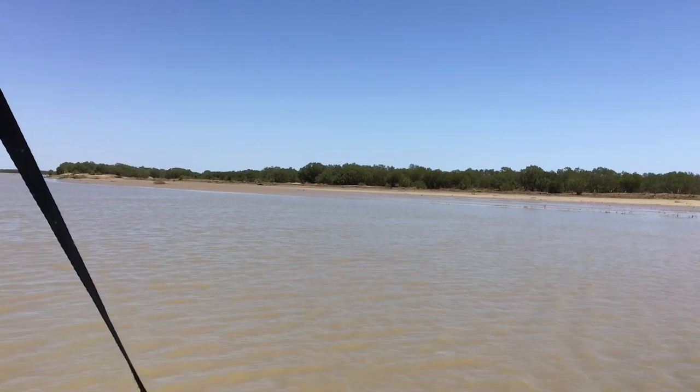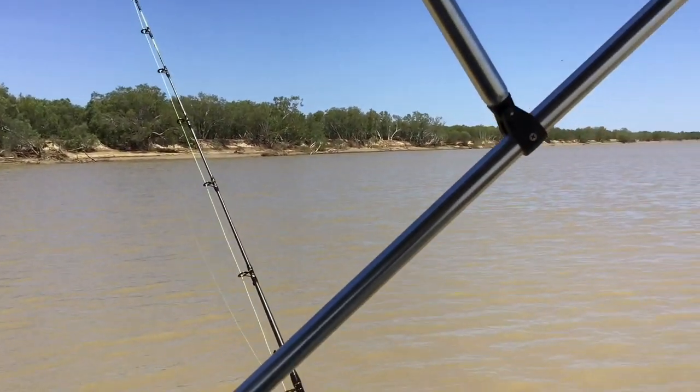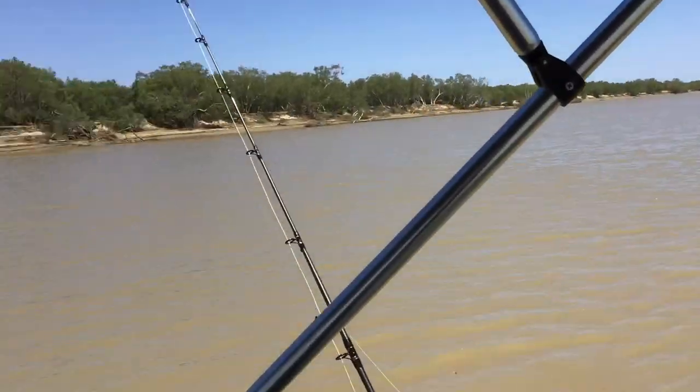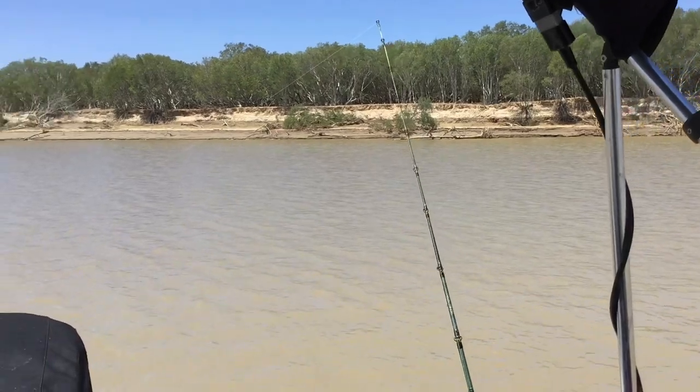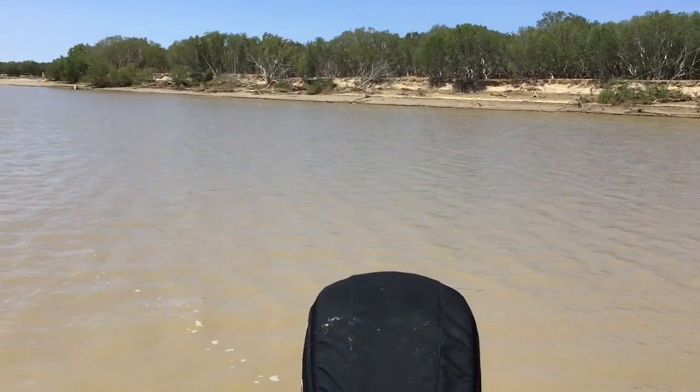Righty-o. We've got some nice bait. We've got two lines in at the moment. As the tide comes in, we'll get more bait and then we'll put more lines out. I already had a little run, but I'm pretty sure it's a catfish. That's what it seems like.